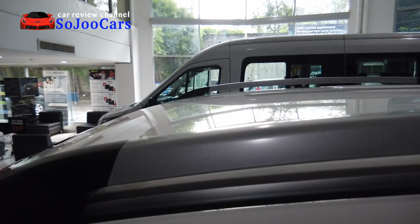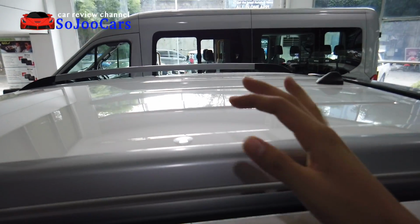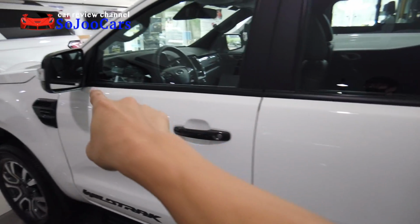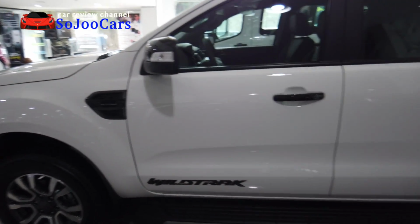Looking more on the roof area, it's a very round and clean finish, and you have our antenna right there. Also black trim, black. So this car actually looks like a panda because it's a mixture of black and white.